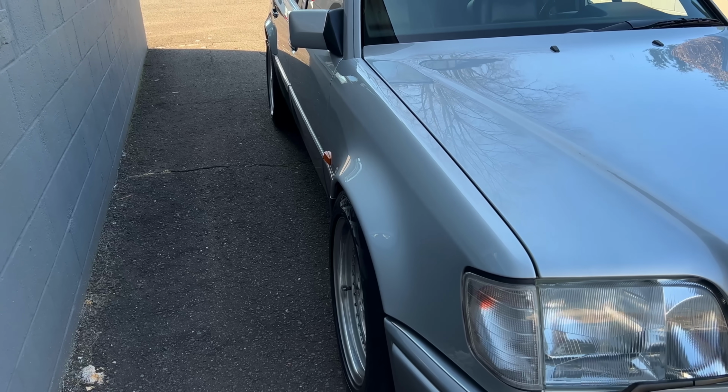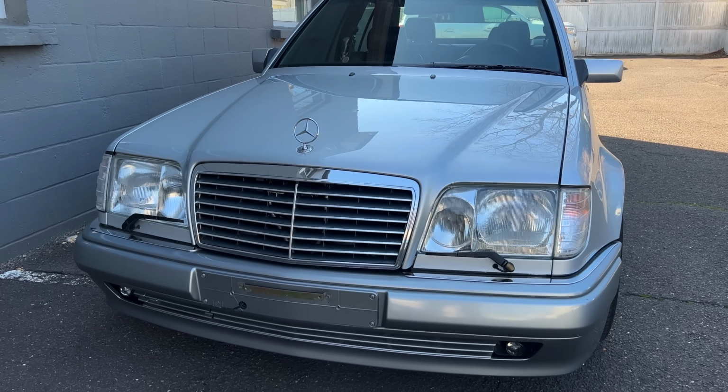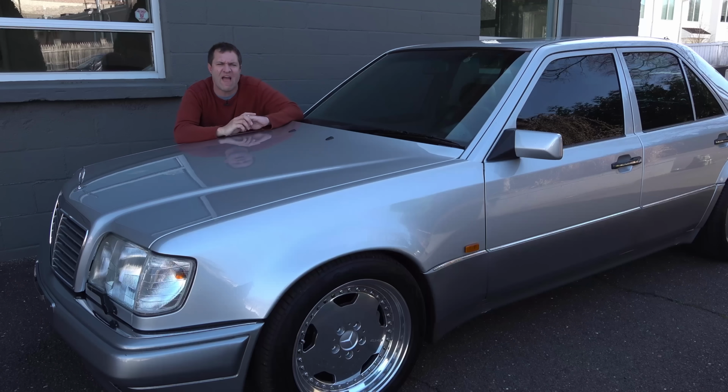There was also a more aggressive front end design that gave this car just a little bit of a sportier look on the road. Now, from an exterior perspective, those were all the changes that Mercedes-Benz had made to the 500e, but AMG took things a little further.